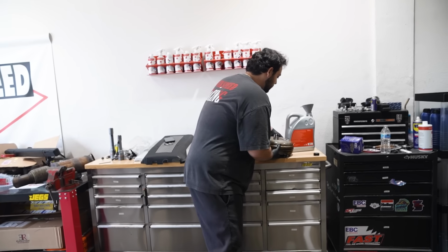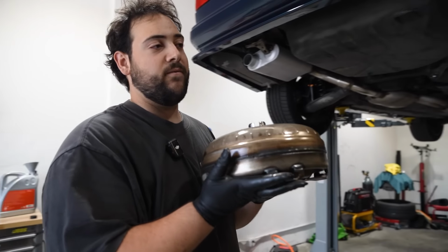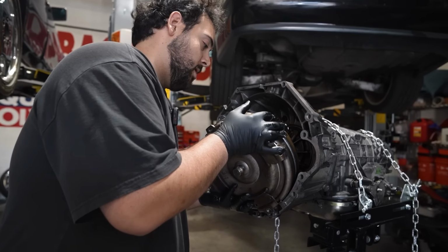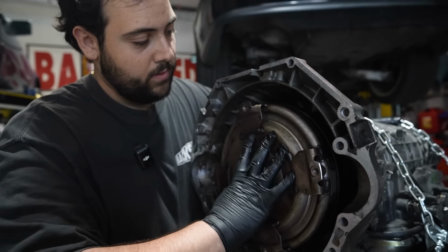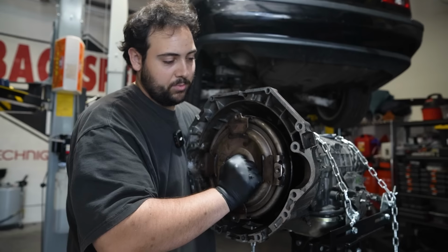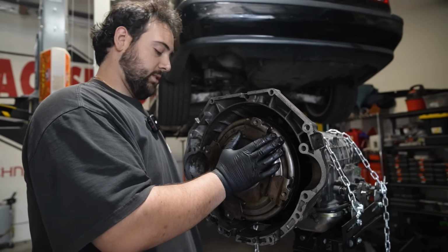Okay, before we can put this trans in, we're gonna need the torque converter. So I just pre-filled it with some fluid, which is what you're supposed to do. And you just slip it on. It should be pretty straightforward, assuming, yeah, there we go. Typically you're supposed to hear some clicks, but I think it went in all the way on the first try right there. It's extremely heavy.